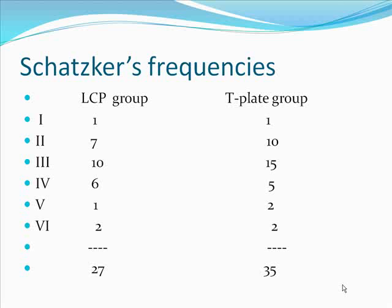According to Schatzker's classification, as you see, the most common type was type 3 in both the LCP group and the T-plate group. We had 10 patients in the LCP group, and in the T-plate group, 15 patients, about 70% of patients.